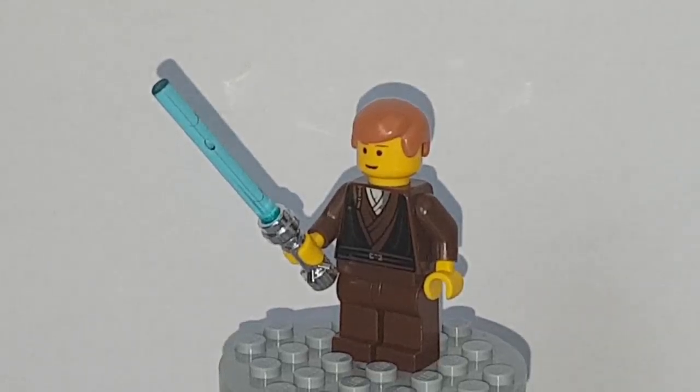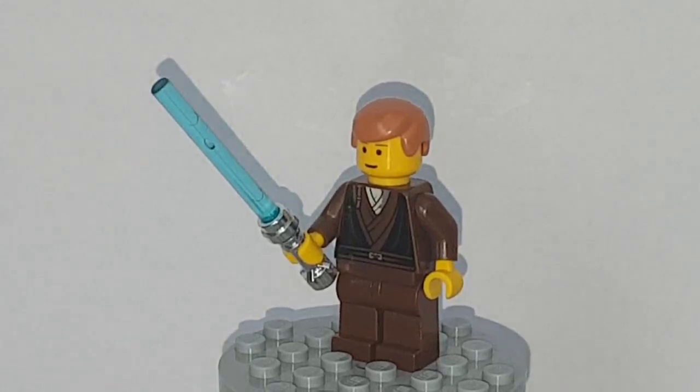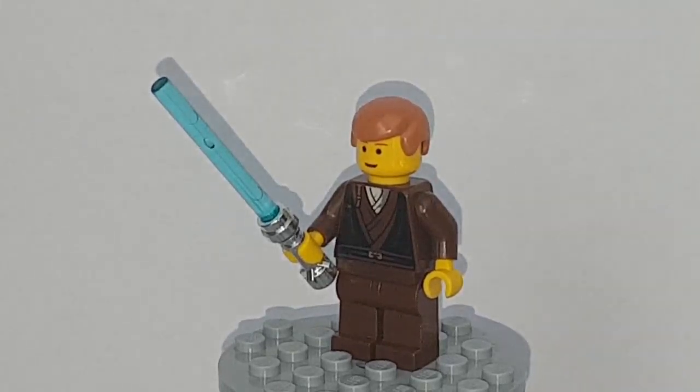He then, 11 years later, you heard me right, got an upgrade in set 75021 Republic Gunship, and he came with a green lightsaber. He was last seen in 2015 in 75087 Anakin's Custom Jedi Starfighter. So those are the other two versions, but today we are looking at the 2002 version from 7133 Bounty Hunter Pursuit. In a couple of seconds I'm going to show you that set.